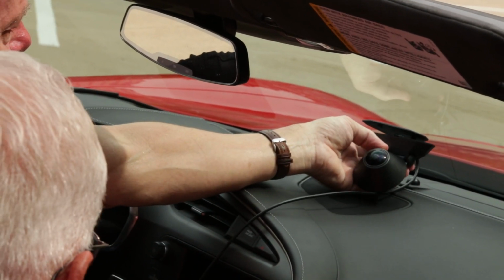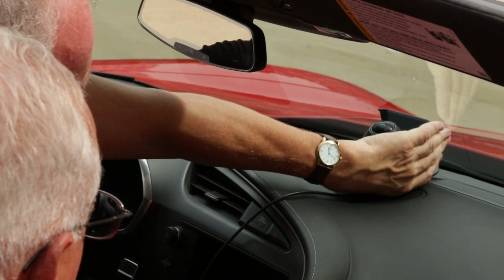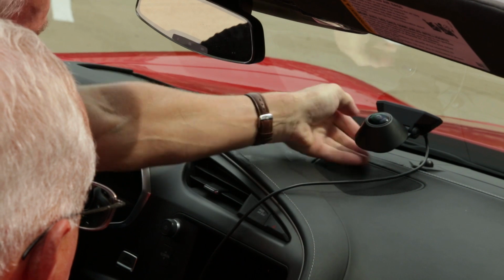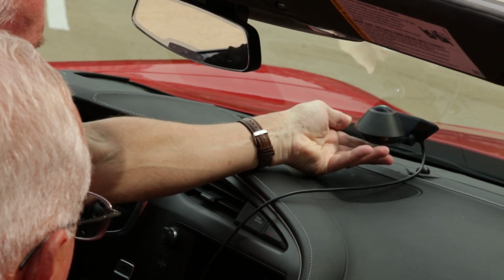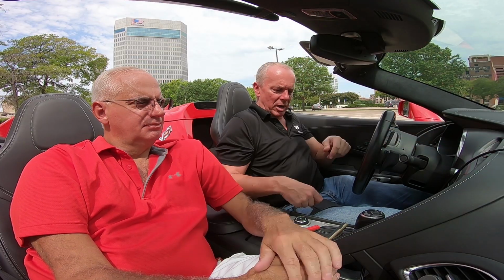Maybe. And then we slide it back across. We get the camera properly adjusted, and we're ready to go.